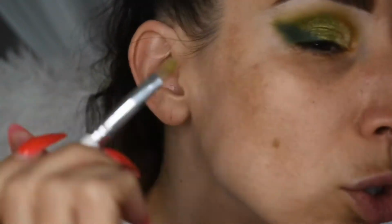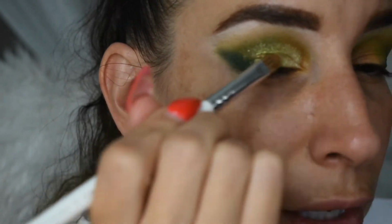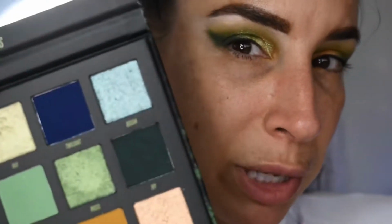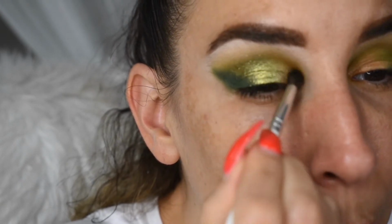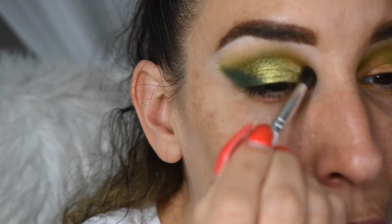We're just going to carry that toward the dark green, but we're not going to go really over the dark green. We're just going to kind of go right up against it. Then going back in with our little skinny blending brush, I'm going to dip back into Marigold, that pretty mustard. And I just want to bring her on back. Just very lightly dusting that along the shimmer.